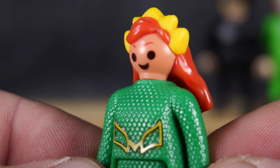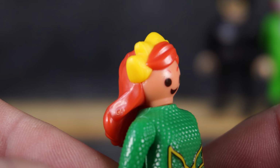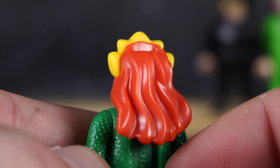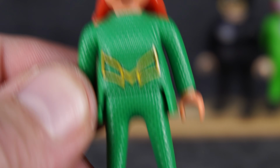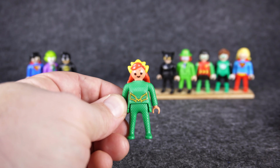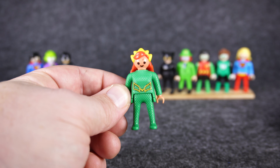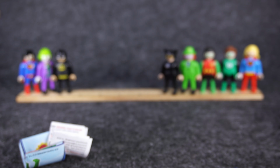You can see that she's actually got that Aquaman fish scale armor texture. Yeah, that looks good. And she's got the headdress that she's supposed to be wearing. I'm really impressed with how much work they put into actually trying to really capture the look of these characters as they're supposed to be in little tiny Playmobil form.